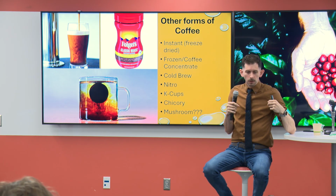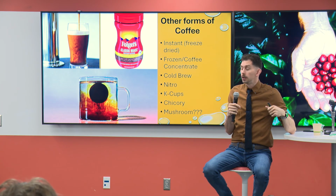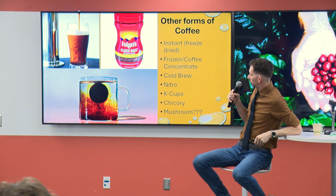So you get lots of acid, much brighter, less bitter coffee. But oh boy, does it have caffeine in it. That'll get you ready to go in the morning. Nitro, which has nitrous oxide added into it.